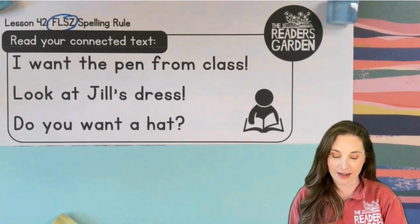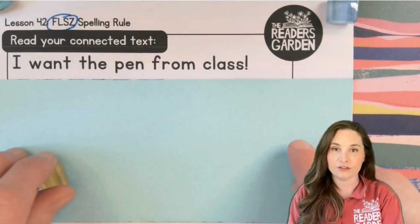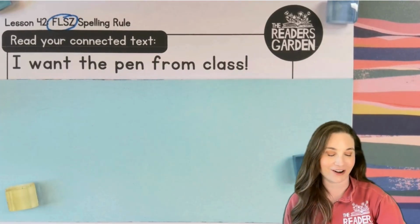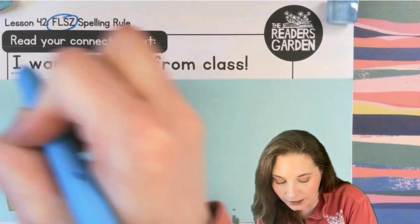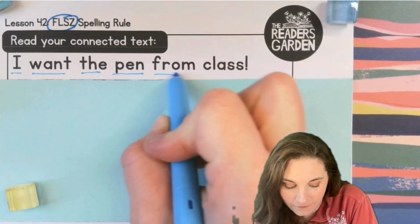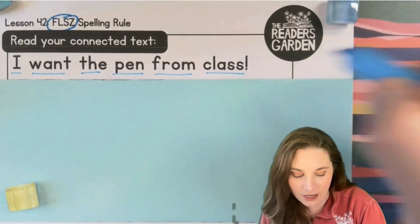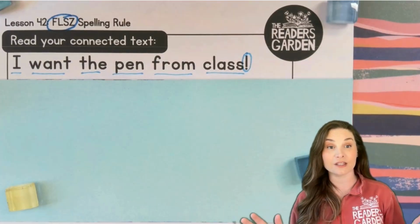So let's go ahead and cover everything except that first line of text so that we can focus on our task at hand. Let's go ahead and count our words. We have 1, 2, 3, 4, 5, 6 words. Our end mark is an exclamation point, so we're saying this with excitement.